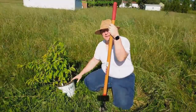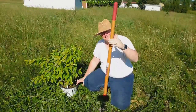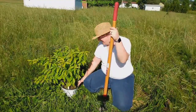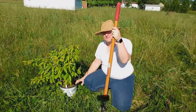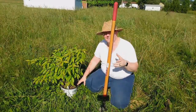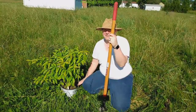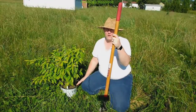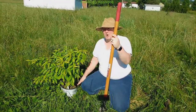Alright, so now I'm ready to plant this southern sunflower, which is a hard name to say. This will get about 10 feet tall, so it's going to make a nice kind of privacy screen here in the meadow garden. And my method for planting this is kind of unorthodox, and a lot of it comes down to both time and budget. You know, I don't have the budget or the time to plan out an entire landscape and plant it all at once. So I'm doing it a little bit at a time over the years to build up this garden.